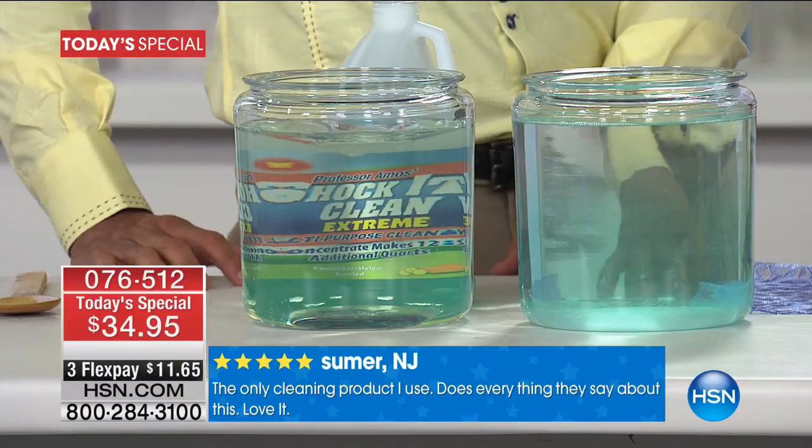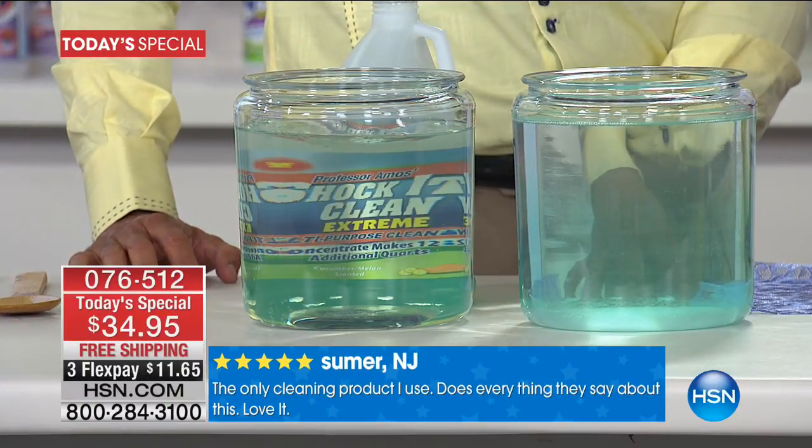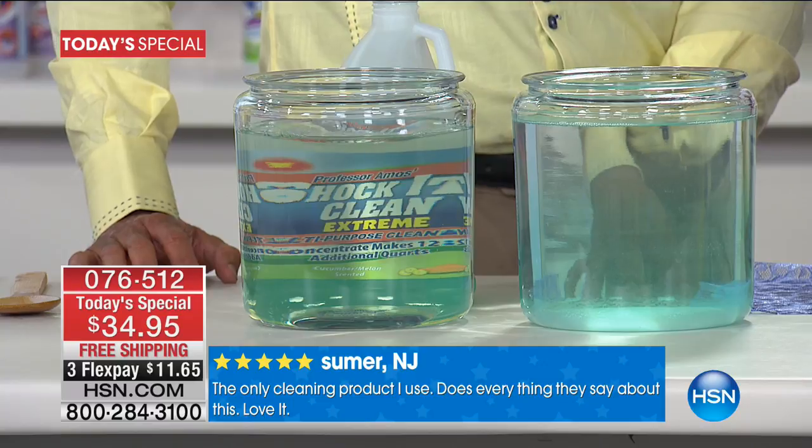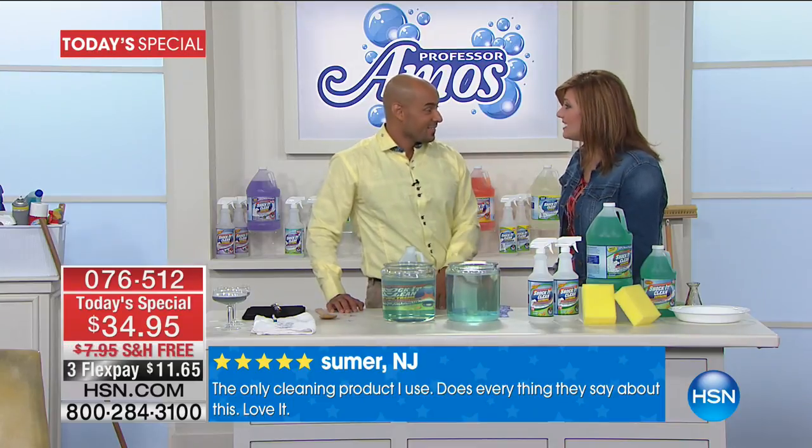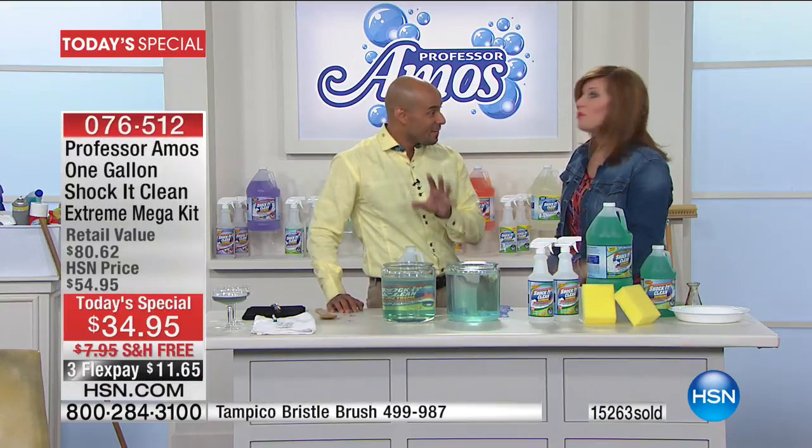So if you have hard water, you have well water, could I use this even outside, like on my sidewalk? Sidewalk, the side of your house, your sprinkler systems. Yes. And it's tough to get off, and it damages your siding.